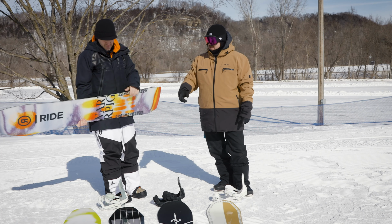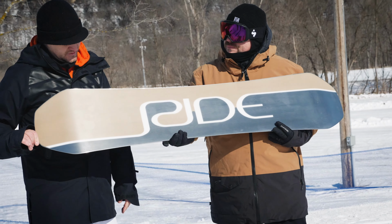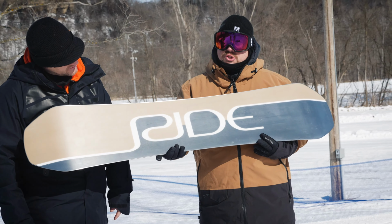It's one of those good freestyle boards to get out there and have fun. So it is asymmetrical, it just doesn't look like it. Yep, it's not cut asymmetrical like we used to do. Just giving it that true twin shape.